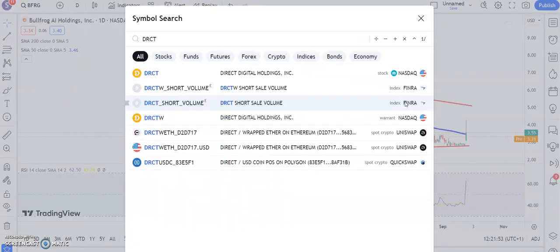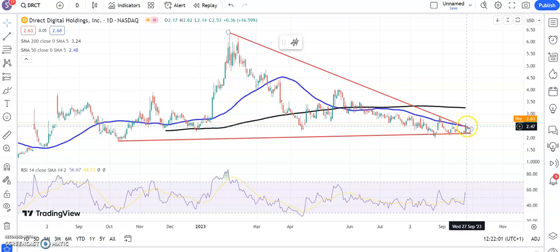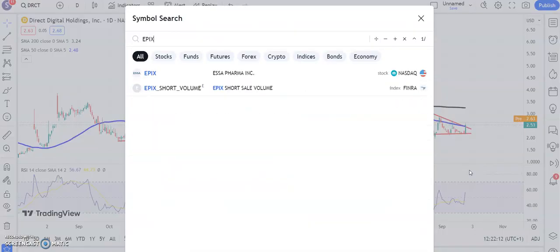Another stock which may have legs over the near term is Direct Digital Holdings, and here trying to break out of that triangle formation and break above that 50-day line around $2.50. Above that, we're looking for the 200-day moving average at $3.30 by the end of next month. RSI pushed through neutral 50 as well, which helps the cause for the bulls.